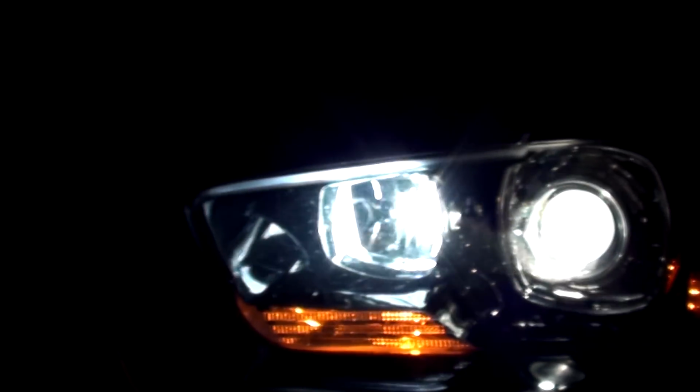So let me go turn on the high beams. And now when you turn on the high beams, it turns off the fog lights because I guess it's drawing too much power or something like that. So there are the HIDs and the high beams, and basically the daytime running lights are the high beams at half power. So we'll wait for it to focus, if it ever does.